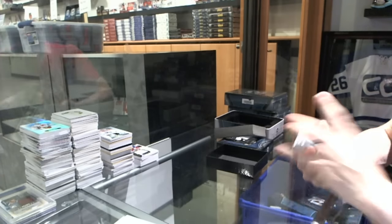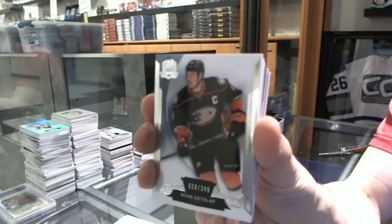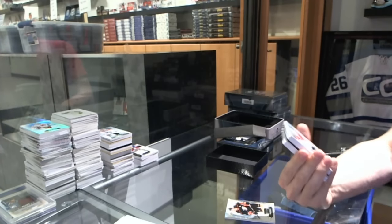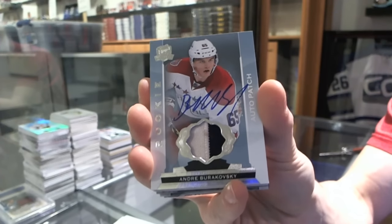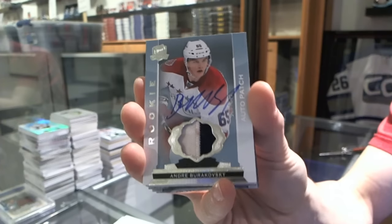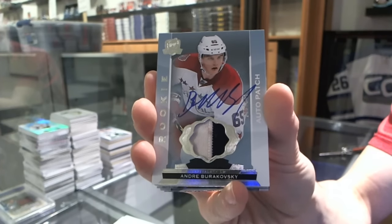All right, base card number 249 for the Anaheim Ducks, Ryan Getzlaf. We've got a two-color rookie patch auto number 249 for the Washington Capitals, Andre Burakovsky. Sweet.